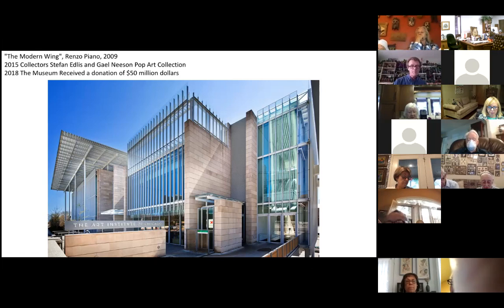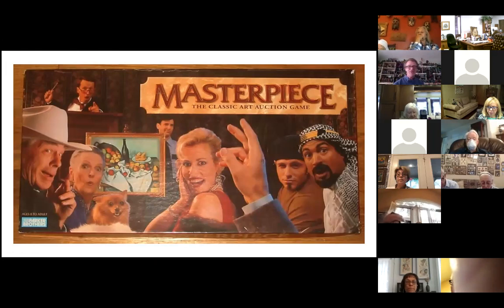Now, this is one of the fun facts about the Art Institute of Chicago. Many of you might remember this board game called Masterpiece, the classic art auction game. And it's a wonderful piece of nostalgia, if for nothing else, just looking at the cover and the individuals. I imagine that Lubbock is represented by the man over on the left side with the cowboy hat.